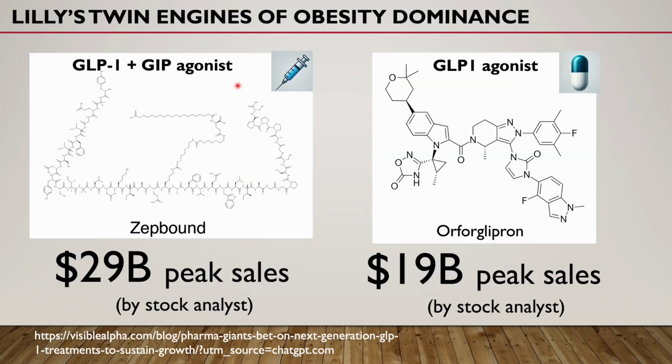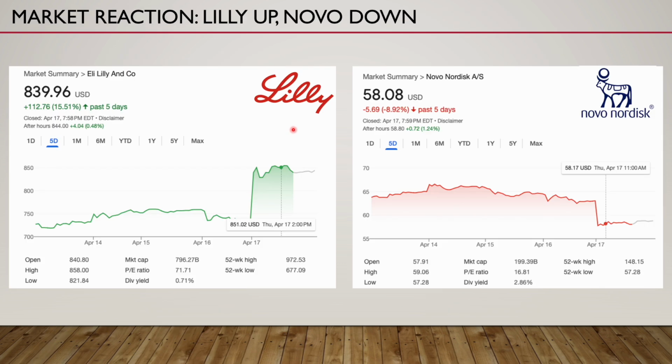As we've seen, Orforglipron has delivered compelling clinical results, strong efficacy and a manageable safety profile. There's little doubt it's heading toward approval. And with that, Eli Lilly now commands two distinct but complementary weapons in the obesity space, Zepbound, an injectable GLP-1 plus GIP dual agonist that's already approved and on the market, with projected peak sales of $29 billion. And Orforglipron, a once-daily oral GLP-1 agonist, expected to add another $19 billion. Together, they represent Lilly's twin engines of obesity dominance, one injectable, one oral, each targeting a different segment of this massive market. And the market reaction says it all.